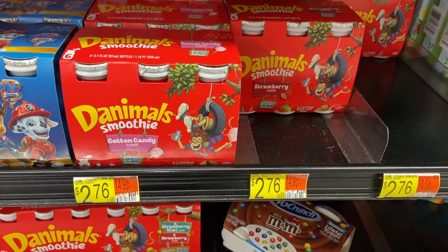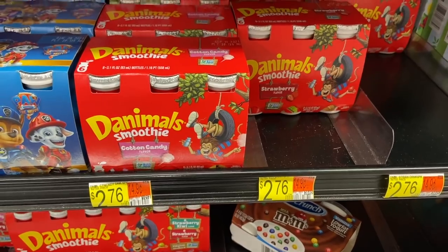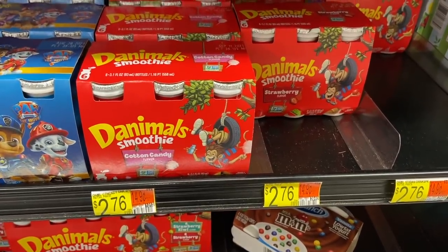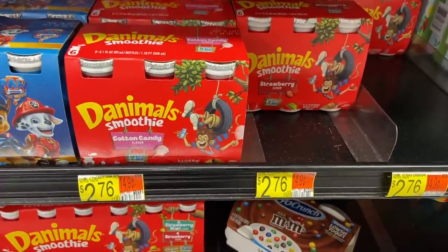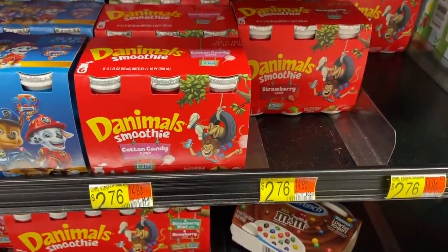But there's a rebate on Checkout 51, and I can't believe this, but it doesn't exclude coupons. Most of the time, all the rebates on Checkout 51 exclude coupons, but this does not. That rebate is for $1 back on two, so in the end, it's going to make it 26 cents a piece, which is an insane, insane deal.